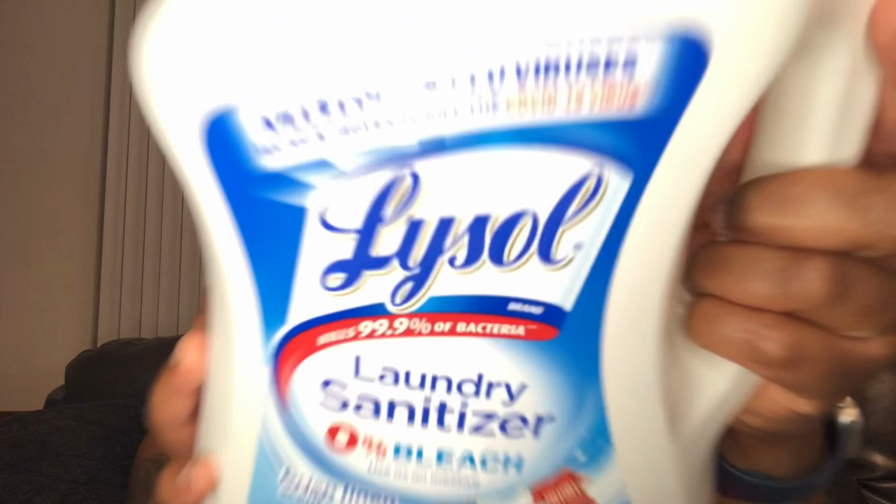This is the laundry sanitizer that I talked about. I use this, the Lysol or the Clorox, in my laundry. This is 0% bleach and it kills cold and flu viruses. I really started using this when the C word started back in 2020 or something, and I haven't stopped using it since. As I said, either the Lysol or the Clorox, I will always purchase this and use this in my laundry. And this is the Crisp Linen Scent.